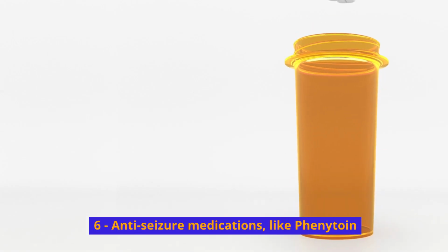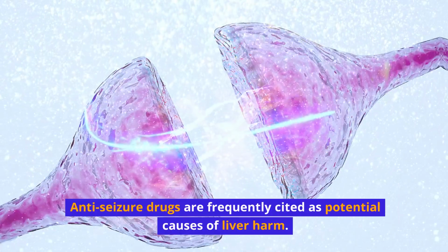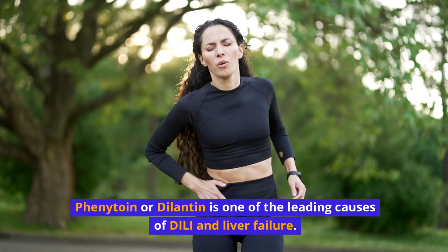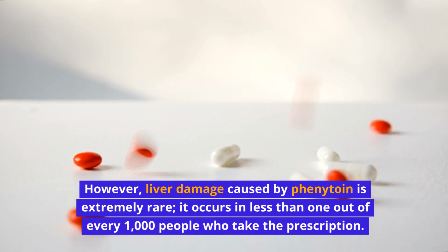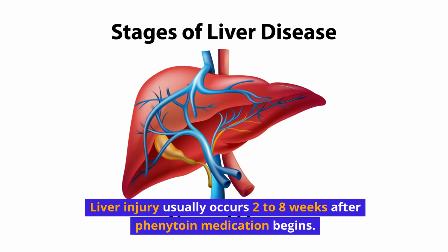6. Anti-seizure medications like phenytoin. Anti-seizure drugs are frequently cited as potential causes of liver harm. Phenytoin, or Dilantin, is one of the leading causes of DILI and liver failure. However, liver damage caused by phenytoin is extremely rare. It occurs in less than 1 out of every 1,000 people who take the prescription. Liver injury usually occurs 2 to 8 weeks after phenytoin medication begins.